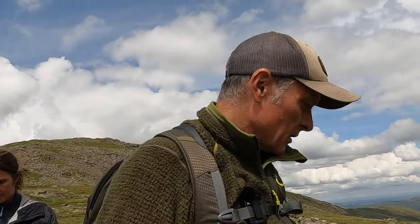So we've just left Hart Crag. Jin's just had her sandwiches, so she's feeling super fit at the minute and re-energised, so she's dashing about all over the place. Just on our way up now to Dove Crag. We're on the Fairfield Horseshoe route at the minute, so yeah, it has gone a little bit busier. But we'll be soon heading off to the left to drop down into Patterdale.